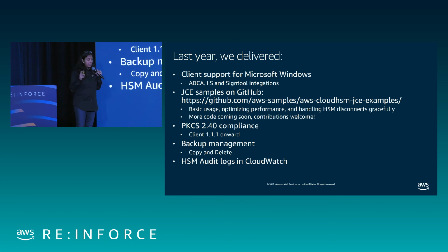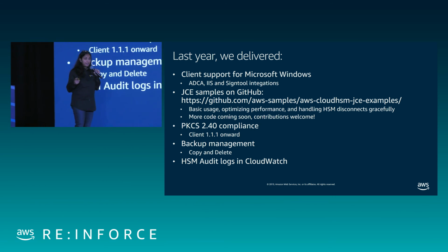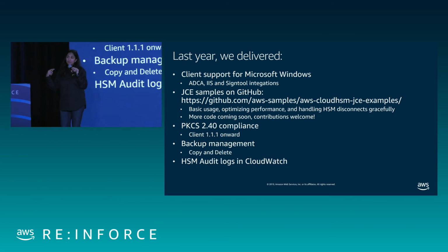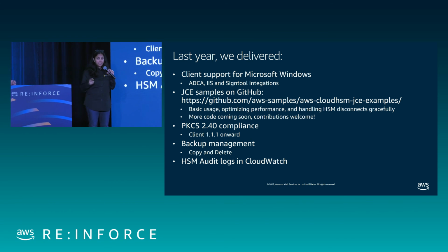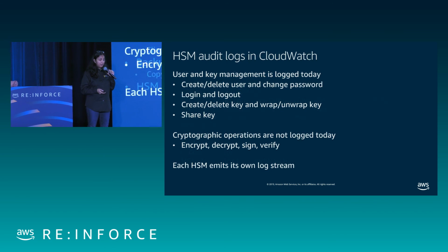And then we have backup management. So an important thing to cover is when you rotate user credentials, make sure you delete all the old backups as well, because otherwise someone could use an old out-of-date credential by using an older backup to clone a cluster. So you can delete backups, you can copy backups as we looked at, and you have your audit logs in CloudWatch.